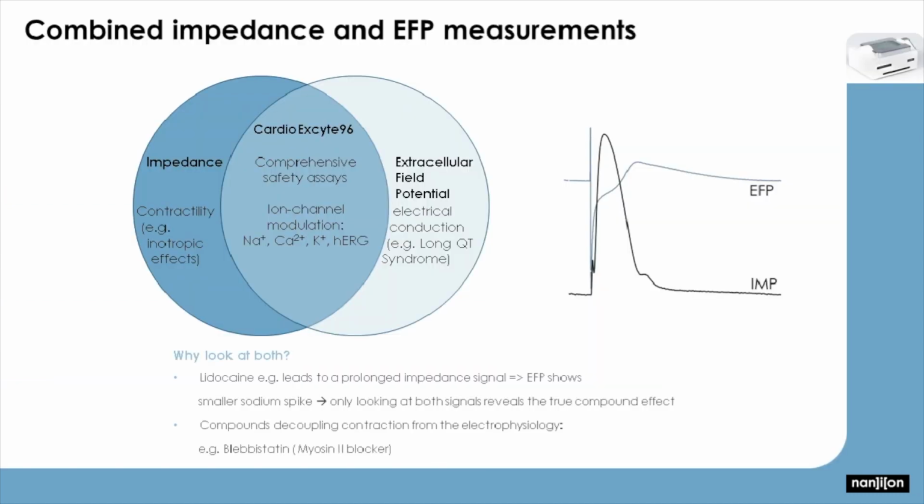So, like I said, FlexID, the basic system allows you to do impedance and EFP measurements of the same cells in one well, and sometimes it is really of advantage to look at both signals of the same cells, because only if you look at both signals, you sometimes do capture the real and true compound effect. For example, also compounds decoupling contraction from the electrophysiology, like myosin 2 blockers, can be nicely investigated here.